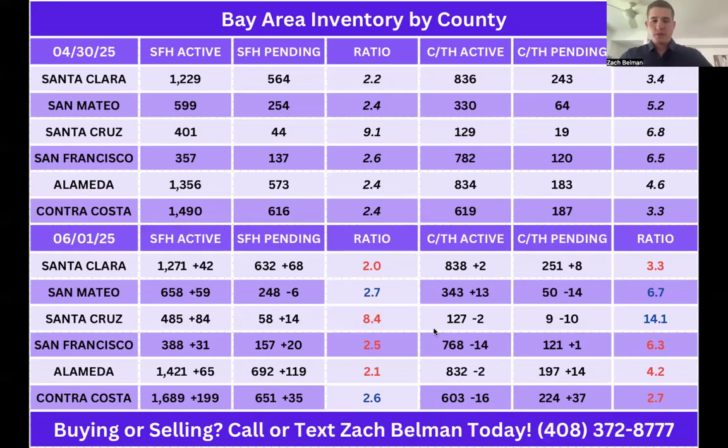Let's see, what else do we want to look at? So, Santa Clara County, both single family homes and condos and townhouses heat up during the month of May. Guys, this is kind of interesting. San Mateo County, both single family homes and condos and townhouses cooled off over the month of May. If you think you have an idea why that happened, what occurred there, feel free to leave it in the comments down below. I'm curious to hear your thoughts on that.